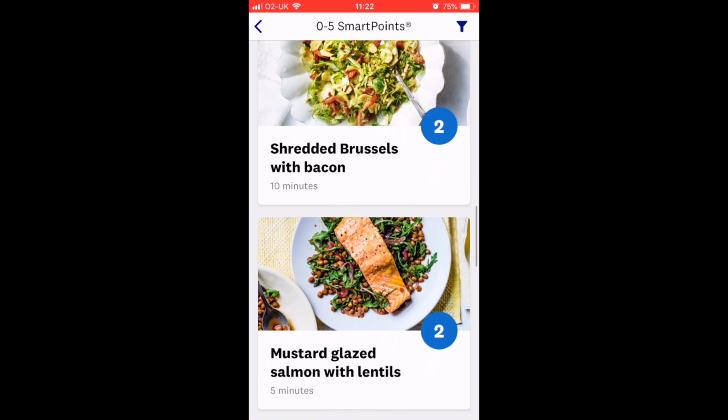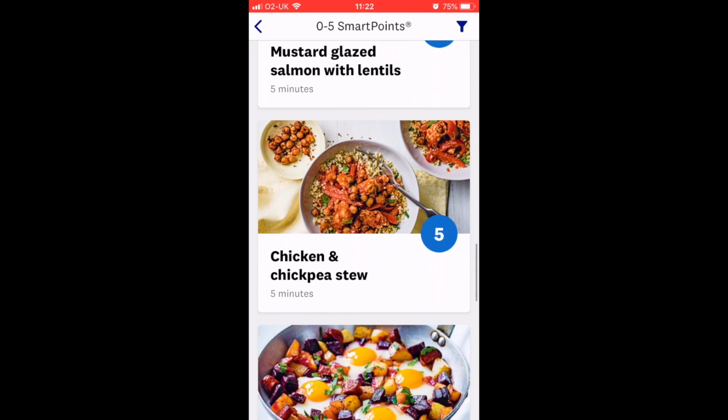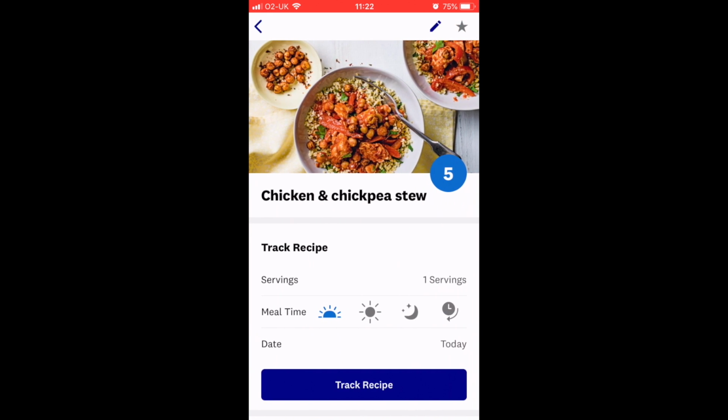For example, if you want 0 to 5 SmartPoints, you know what you have throughout the day and you want to spread it out, you can search and zero in on ingredients and recipes that contain low 0 to 5 points, and I think it's an amazing way to filter all the stuff you don't need to see and make sure everything is relevant for you. So that is something I really enjoy, and this chicken chickpea stew is amazing. I've had it before and I freaking love it, so that's great.